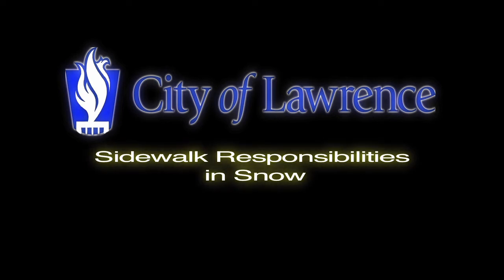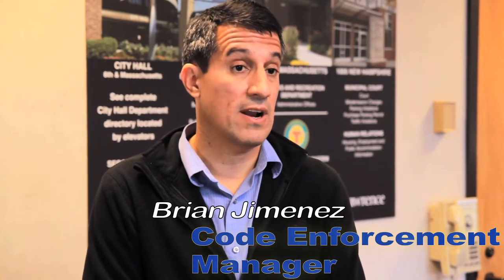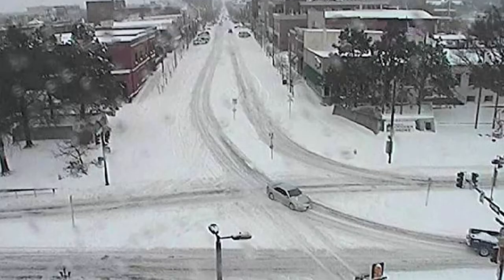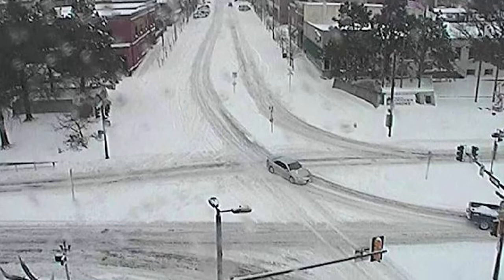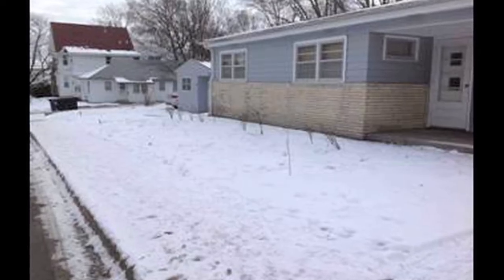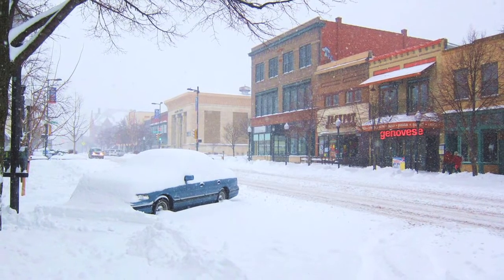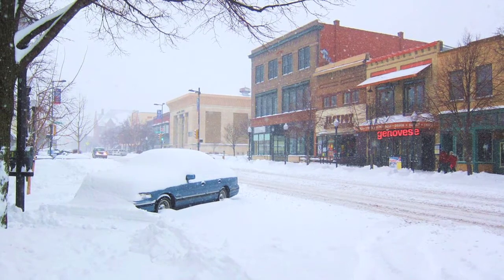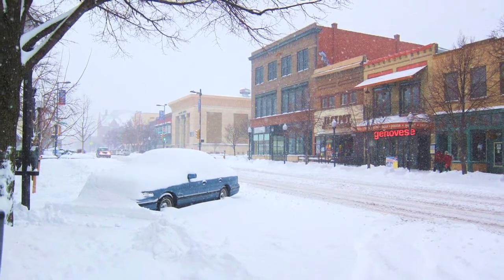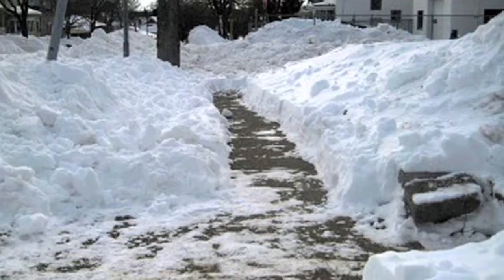The City of Lawrence sidewalk snow removal ordinance requires a property owner of adjacent sidewalk to remove the snow or ice within 24 hours of such event. If ice is to a point where it's not removable, a property owner may put sand down as an alternative to removing that ice. These sidewalks do not include the interior sidewalks on private property of any commercial business or apartment complexes. So any property that's adjacent to a public sidewalk is required to remove snow and or ice from that sidewalk.